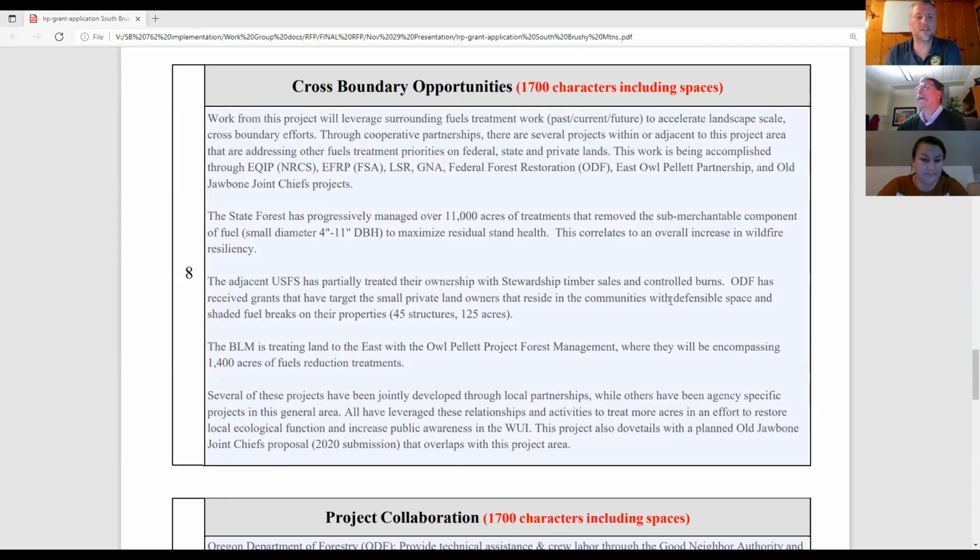Okay. There's another question there for you to read and answer to, please. You bet. Megan Montgomery. We are looking at a project area that would encompass portions of lands that burned in the South Obenchain fire, but treating remaining high fuel loads in areas that burned with lower severity. Would treating hazardous regrowth be an eligible activity? Absolutely, yes. And that's a great point.